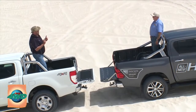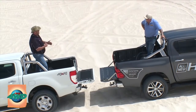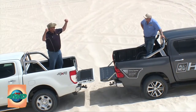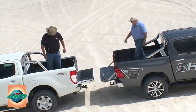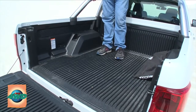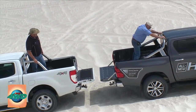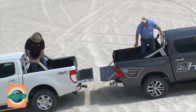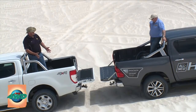But the key thing with both of them, you can fit a pallet in them. So easy unload on a pallet. And I know definitely this Ranger can take a ton. What are you laughing at? Well, my suspension seems to work better. You've got a liner there. This one's got a liner in as standard. Yours hasn't. But I can do this in a Hilux. I can do this in a Ranger. So all in all, decent sized ute bodies for the tradies.